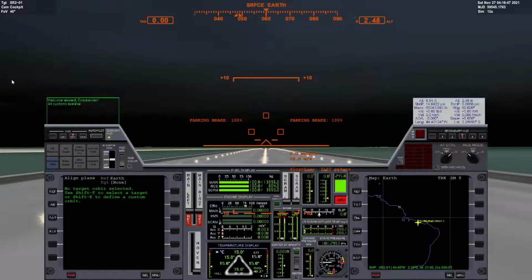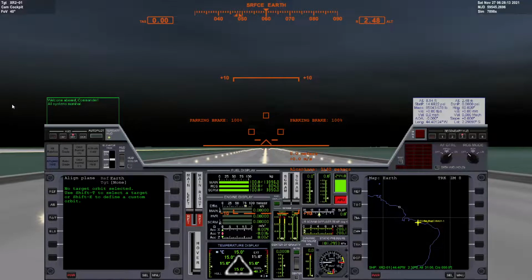Teka. May gagawin muna tayo para real time ulit. Function, scenario editor, and I'm going to change the date to now. Apply, and done. Close. Okay. So, again, take 2. Taking off to Geostationary Orbit over the Philippines. Okay, everything is ready. Rotation. Let's take off.